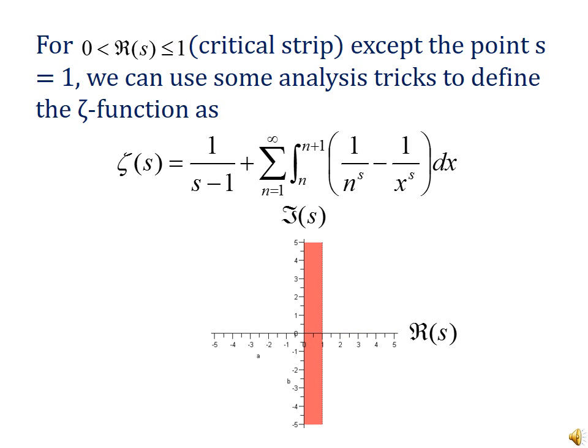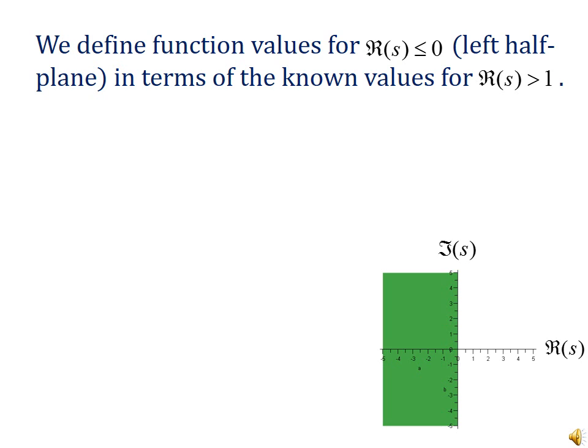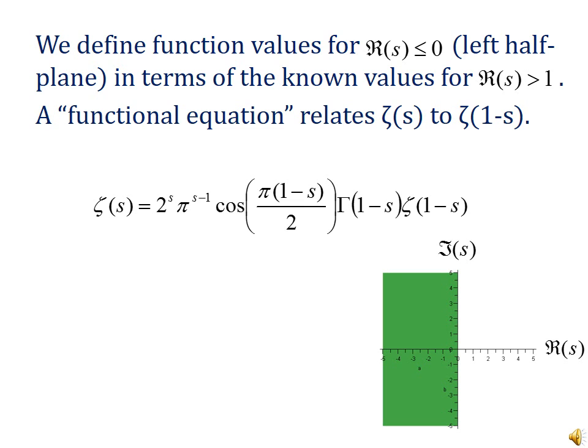Using some tricks from analysis, it is possible to find a formula that defines the zeta function for the complex numbers in the strip with real part between 0 and 1, except for the specific value of s equals 1, which yields the harmonic series. For the complex numbers in the left half plane, whose real part is less than 0, Riemann devised a functional equation. This particular identity connects the function values at s to those at 1 minus s via 4 other terms.